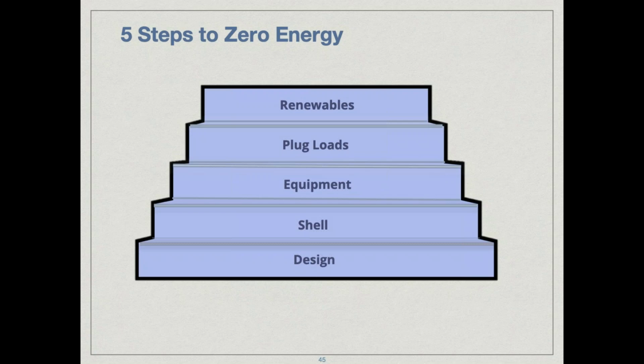And if you've done a really good job on the steps below, then that last step of renewable energy, which tends to be the most expensive one, can be as small and affordable as possible. So I think of this as the organizing metaphor for what we're going to talk about today, but also for your design and building process to use these steps going forward.